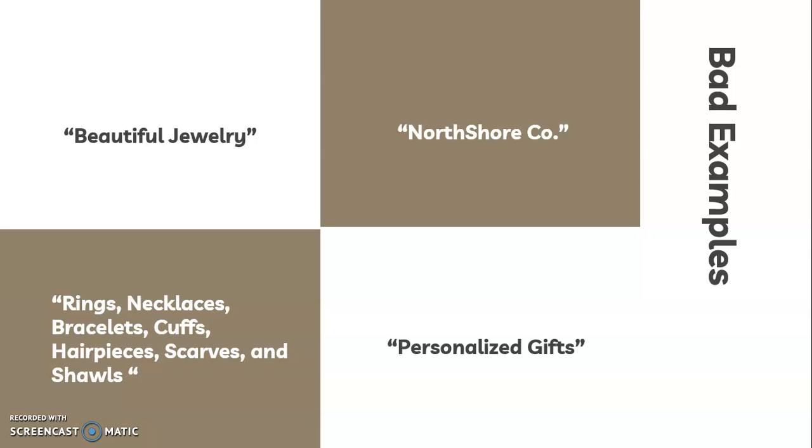And on the bottom right hand side, the very last example is personalized gifts. Once again, that's very vague. I think you can get more specific. Who are the gifts for? What's the style? What's the material that's being used? And what makes this a unique shop? How does it stand out?